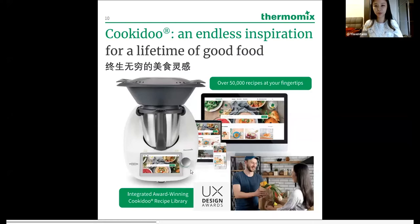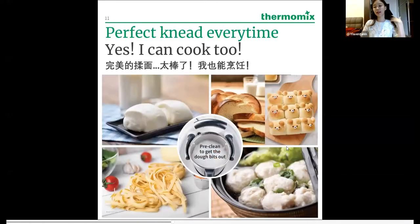Okay. So now, while waiting for Anna to cook, I'll explain more from my slides. So what else can this Thermomix do? Like just now Siyun did this mantou, right? So you want to make a bread, you want to make your own pasta, like ban mian, or you want to make your own fish ball, also can, because the kneading process is only 2 minutes, and you can pre-clean to get all the dough chunks out. You don't need to use your hand.